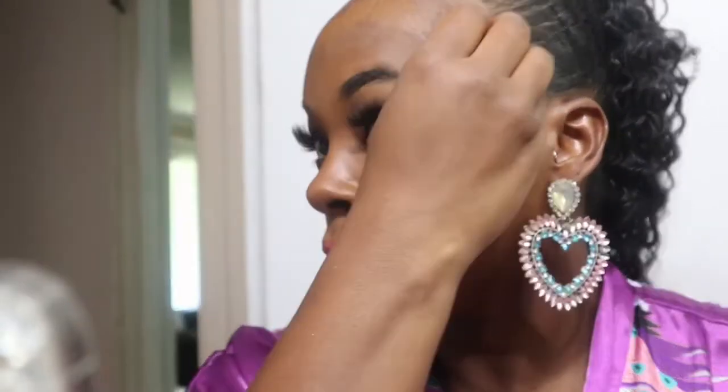This is not the color I want. So I'm gonna go with a little bit more makeup on my forehead. A little bit more on my forehead because I had that scarf on. Just gonna pretty much soften the look. I like it. We're going to bring out our edges a little bit more.